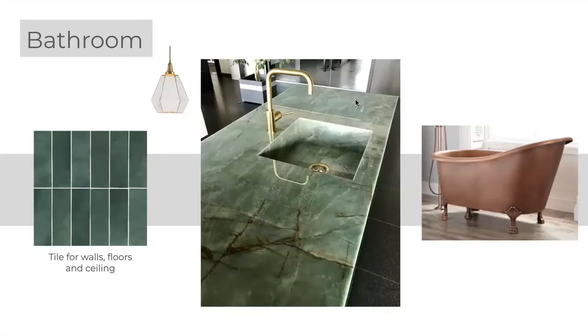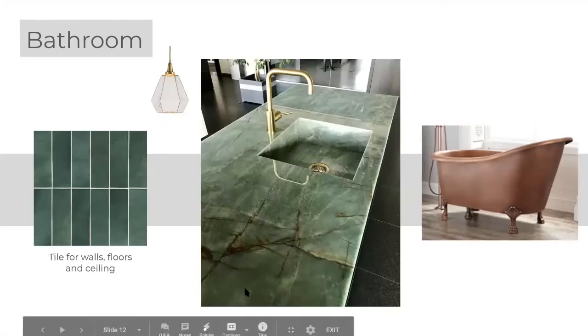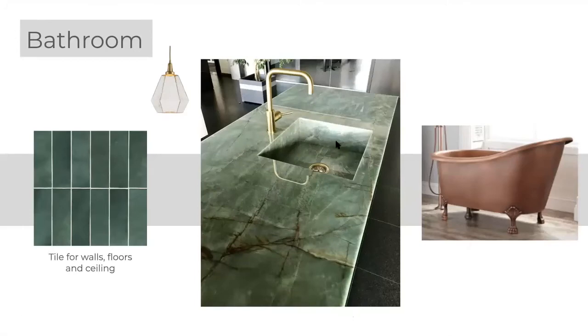This space is super dramatic, super full of color, and really fun. And I really love this image of this green slab counter, but also that it extends into the sink. I thought that was a beautiful little touch and wanted to incorporate that into this bathroom. Also, this little pendant light I wanted to have hanging down from the left side of the mirror, just to give a little fun touch and a little unique charm there.